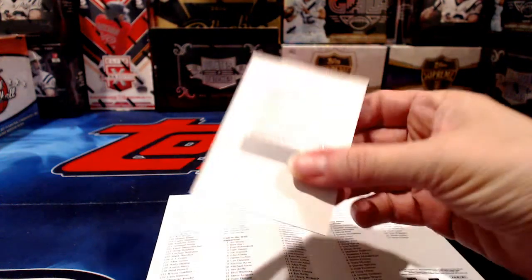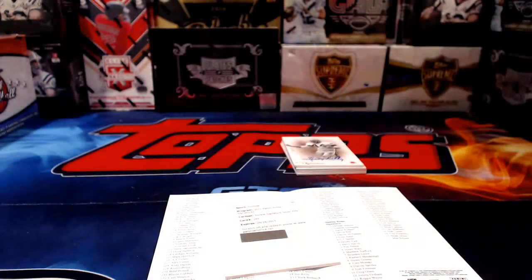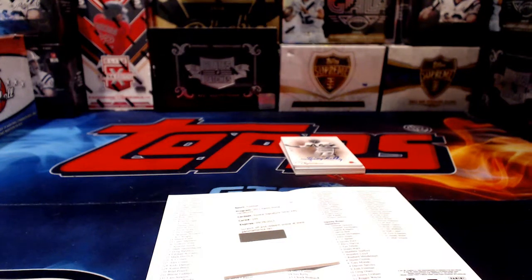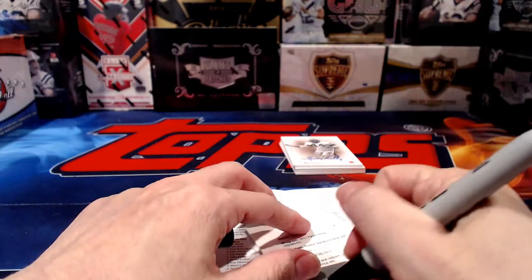And what is the card set on this bad boy? Rookie Signature Silver RPS. Because I like to make them nice, long titles to look up. That is headed to the Buffalo Bills, and it's going to be numbered to 249.